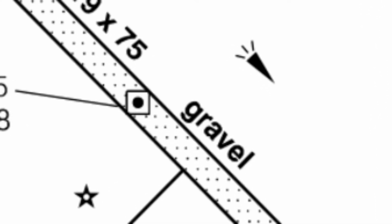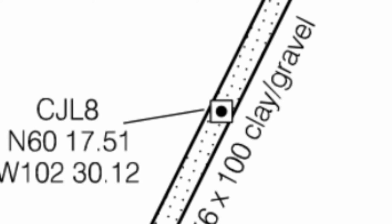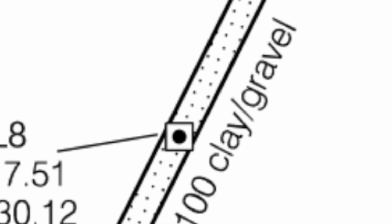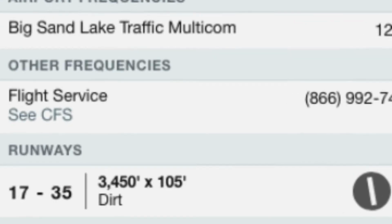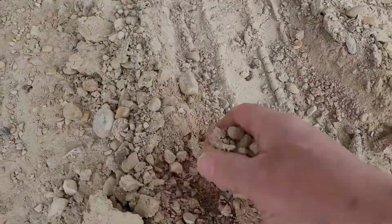So when you do your flight planning on the airport map, you will see the type of runway. You can have gravel, clay and gravel, dirt, etc. The reality is, for at least the area I am flying in, it will show gravel for 90% of the places. But for about 30% of this 90%, you will not have the proper type of gravel.